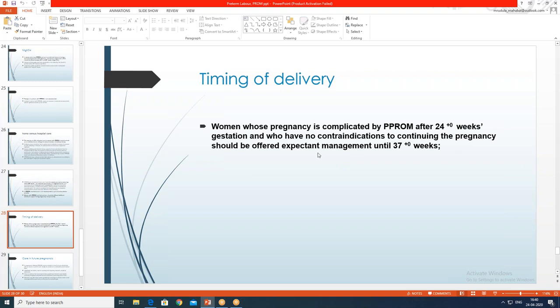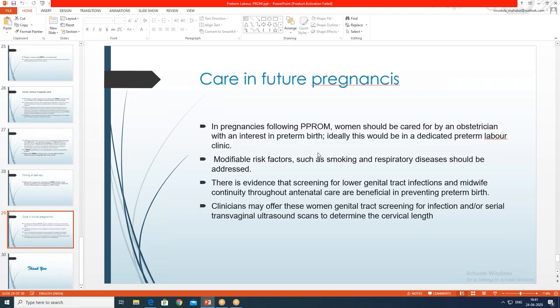Till what time can you continue the pregnancy for PPROM? You can continue up till 37 weeks with expectant management. Expectant management means you are only going to give the antibiotics and steroids, and MgSO4 if delivery is imminent. No tocolysis. But you can continue up to 37 weeks.